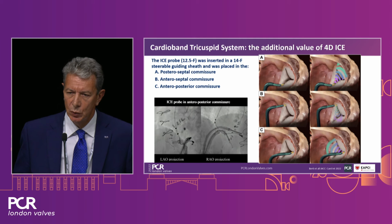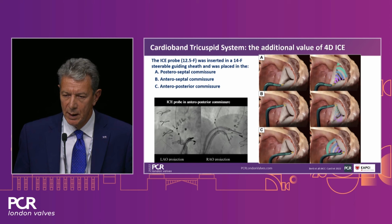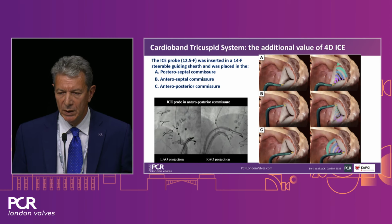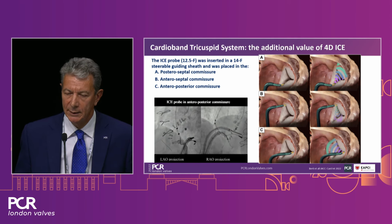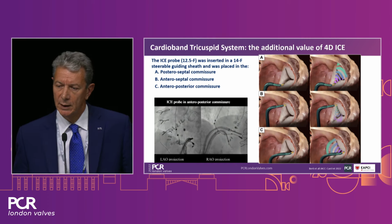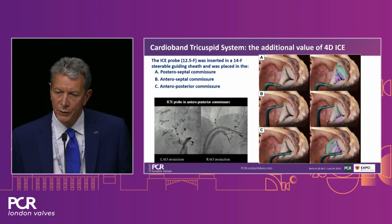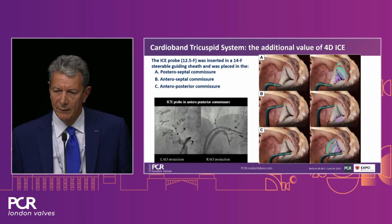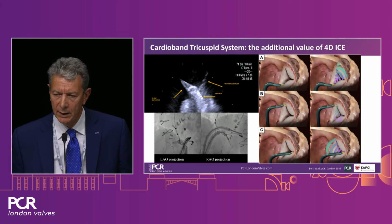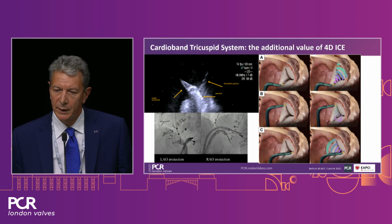The strategy is to use a steerable guiding catheter that keeps the ICE catheter in place, and if we keep the ICE catheter in neutral position, we can rotate it and image the anterior and the posterior portion of the lateral portion of the annulus, moving the ICE probe at the level of the commissure. The quality of the image is excellent. You see the tract of the anchors and the correct position according to the leaflets.